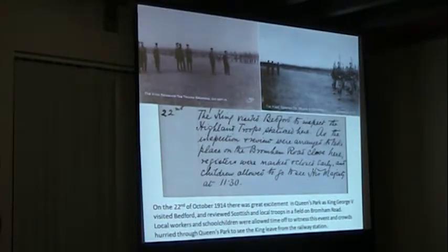The registers were marked, closed early, and the children were allowed to go and see His Majesty at 11:30. And quite a few people from Allen's also were allowed to go. Some people had to stop behind, but a lot of the staff were allowed to go and see the King. And apparently, it was a bit of a nightmare in Queen's Park when the King left.